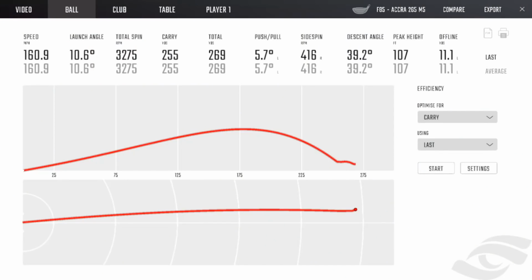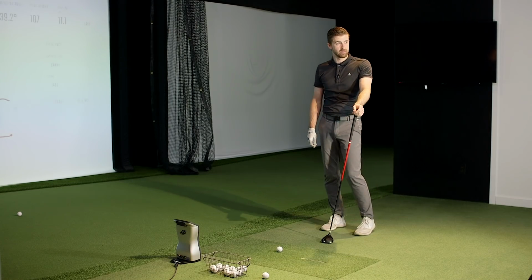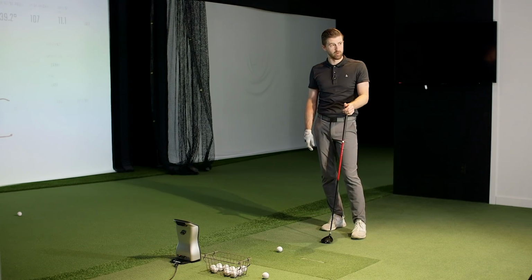161 ball speed, 10.5 launch, 3200. I'm going to call that straight away perfect 3-wood. Pretty numbers. Sweet off the deck too. I'm not a great off the deck 3-wood guy, so that's nice.